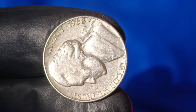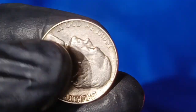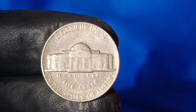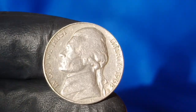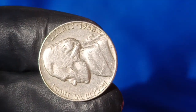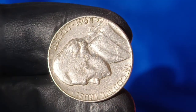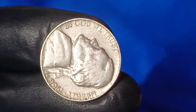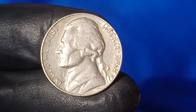A unique error, such as a 1968 D nickel struck on a silver planchet left over from the wartime nickels, 1942 to 1945, though highly improbable, would be a numismatic unicorn, potentially valued in the millions due to its impossibility under normal circumstances. The condition of the coin is paramount, as collectors pay exponential premiums for coins in mint state, especially those graded MS65 or higher. A 1968 D nickel in circulated condition is typically worth only its face value of 5 cents, but an uncirculated specimen with a major error could be a game changer.